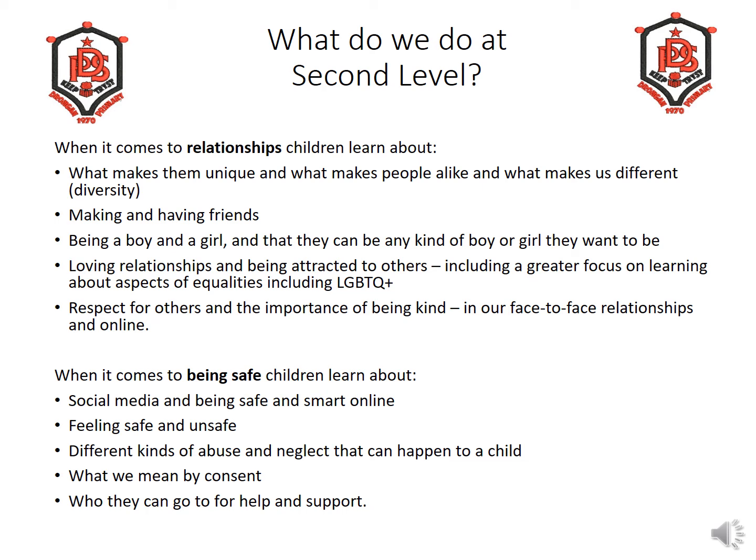We will discuss loving relationships, being attracted to others, and there will be a greater focus on learning about aspects of equalities, including introducing LGBTQ plus and what that means. We'll cover respect for others, the importance of being kind in our face-to-face relationships, but also there will be a greater focus on being kind online, as children of this age are accessing social media in a greater way.